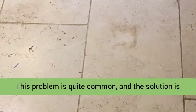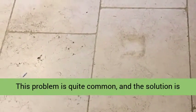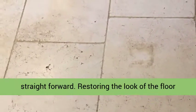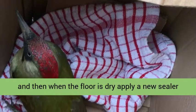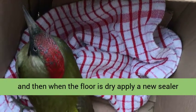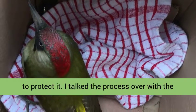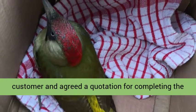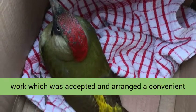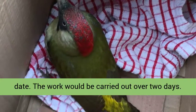This problem is quite common, and the solution is straightforward. Restoring the look of the floor requires removing the soiling with a deep clean, and then when the floor is dry, apply a new sealer to protect it. I talked the process over with the customer and agreed a quotation for completing their work, which was accepted, and arranged a convenient date. The work would be carried out over 2 days.